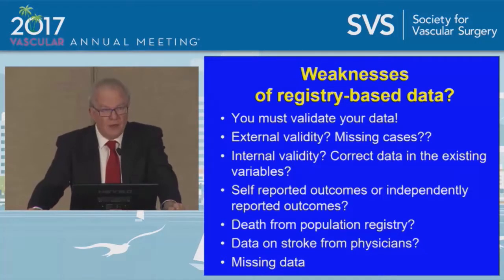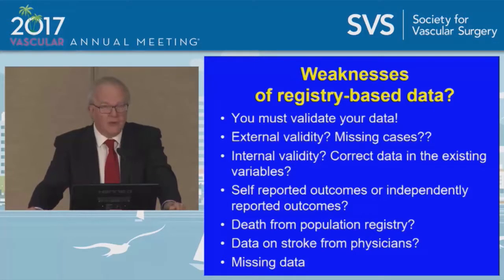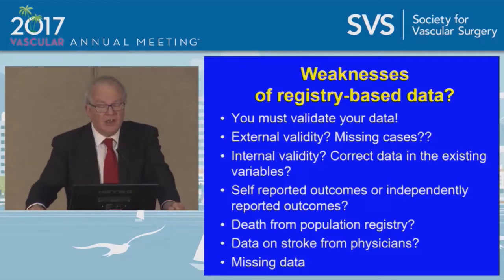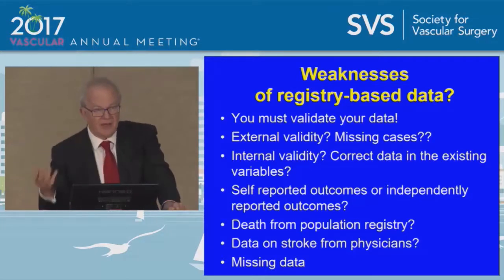The VQI only registered 15% of the patients operated in the US. Of course, that puts some questions when you compare these data. Are the 15% representative of the US vascular surgical activity or not? Then you have the internal validity. Are the correct data in the existing variables? That can be rather easy to check regarding sex and age, etc.